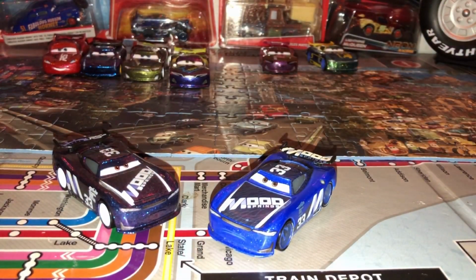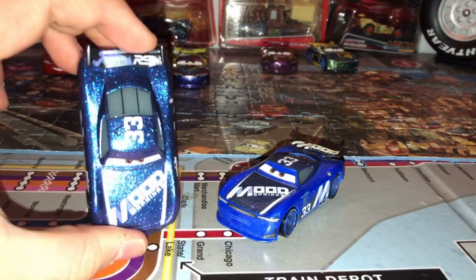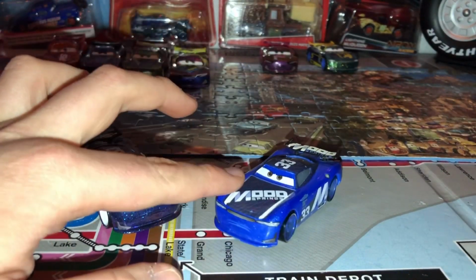So which one is your favorite? Endurance Ed or the normal Ed Trunken? I'll have to go with Endurance Ed because of how glittery he is, but the normal one looks good in my opinion.